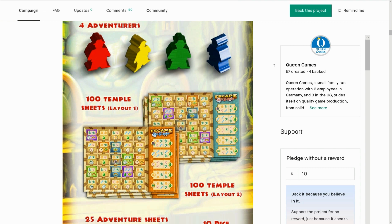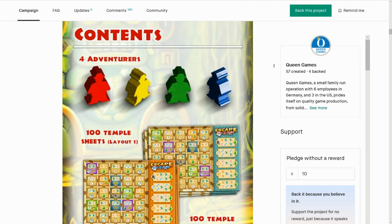They would be nice if they were minis, but Queen don't like to do stretch goals. Queen games, come on, stretch goals. Get up there on Kickstarter and show us your publisher weight. I really want to see a Queen game go really high-end with their Kickstarter components.